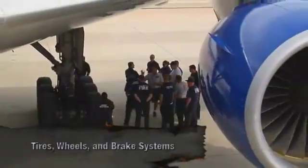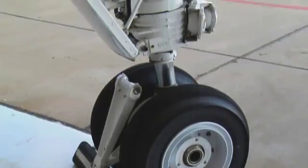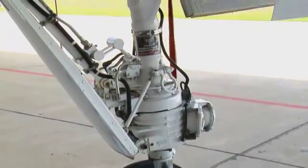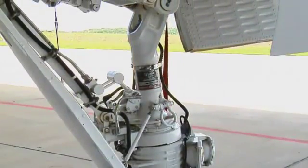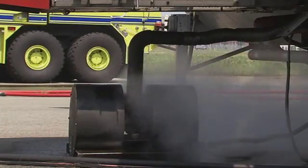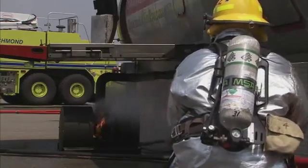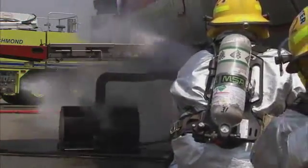Tires, wheels, and landing gear can be extremely dangerous during emergency conditions. Tires can explode, overheat, or become damaged, and brakes can be extremely hot. Expect hot brakes on aircraft aborting takeoffs or when thrust reversers and control surfaces malfunction. If grease or tires catch fire, cool with water and extinguish.